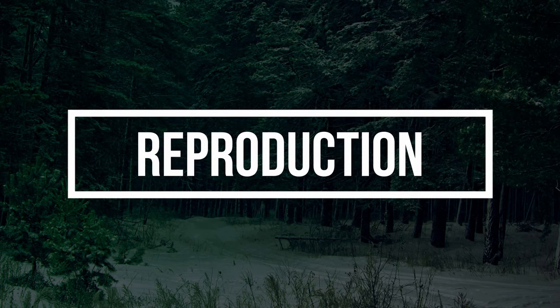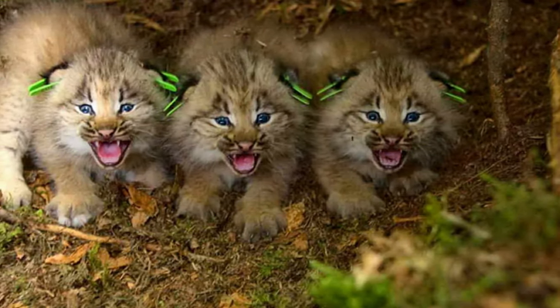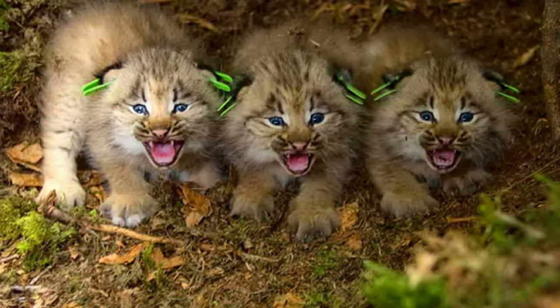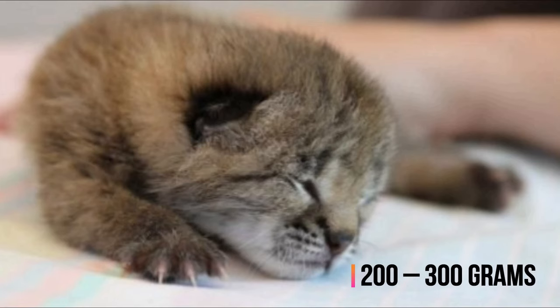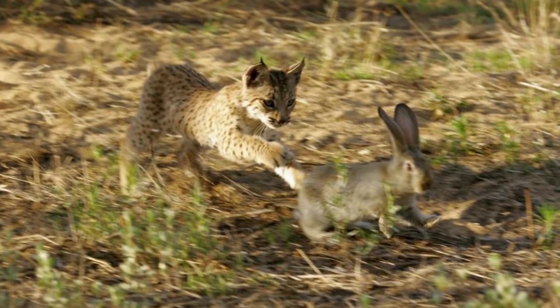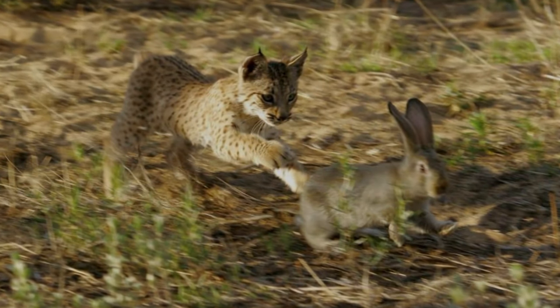Reproduction. The lynx breeding season occurs in late winter. Female lynx give birth to 2 to 4 kittens after a gestation period of 56 to 70 days, once a year. The kittens weigh 200 to 300 grams at birth. The female will nurse the kittens for 5 months, although some kittens can eat meat at 1 month old.